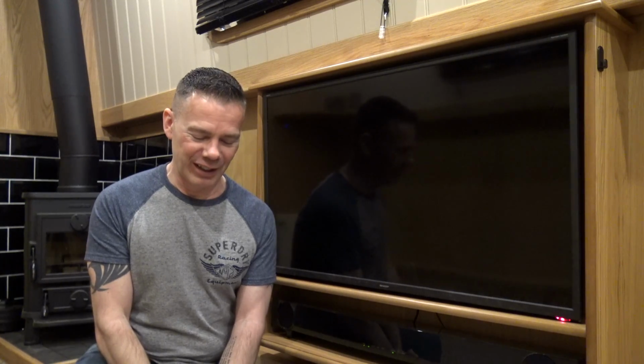Next time, we're going to show you the finished Narrowboat Silver Fox. I can't wait to show you. We can't wait to show you. And we've also got details on the launch and of Crick too.